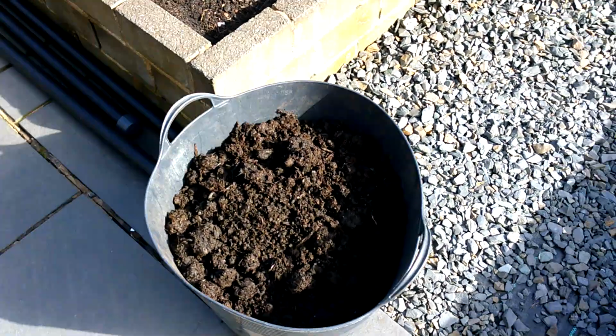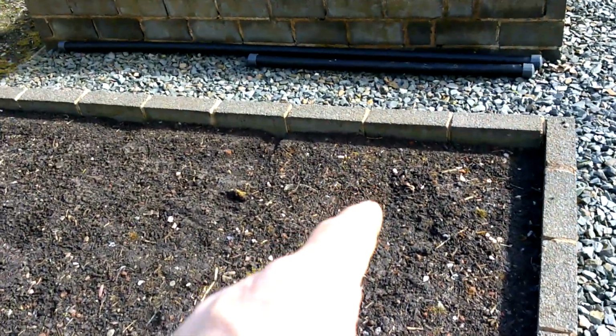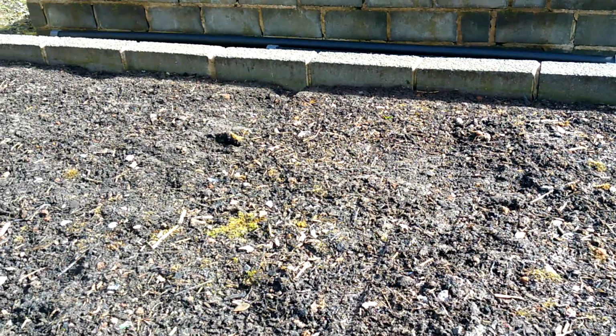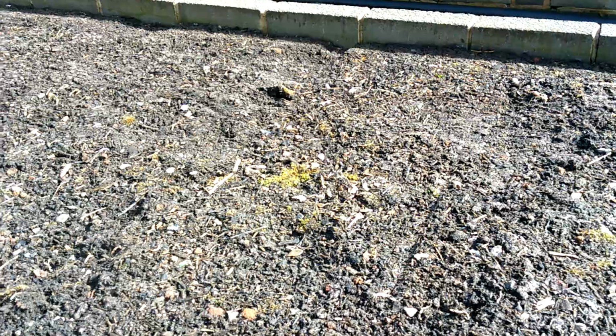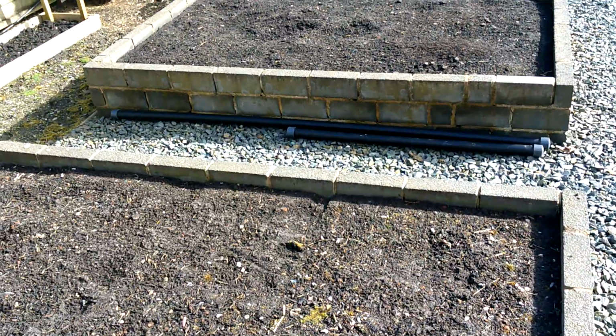So I've brought some. I'm just going to see how many trugs it takes. You can see the level's fallen again about a couple of inches. So we'll see how many trugs it takes, even if I can just get these two done for now.